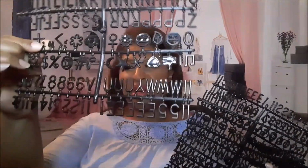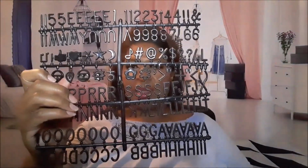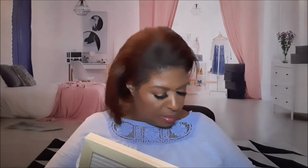This is a message board. And it comes with a whole lot of letters. So you can make messages to yourself or other people in your household. It has little designs and punctuation marks and emojis, as well as letters. So this is cute. And you stick them in here. And it comes with a hanger to hang it up on the wall. And a bag to keep all of your letters in once you take them off of here. Alright, so that's cute.